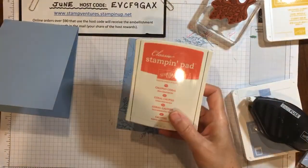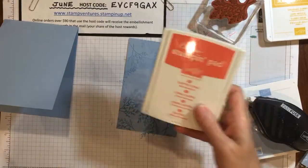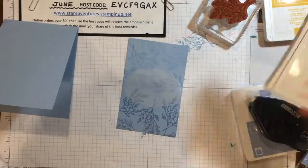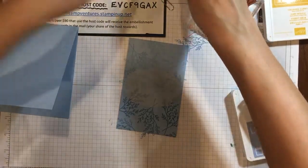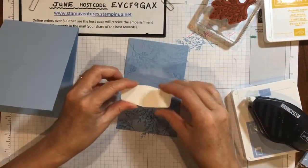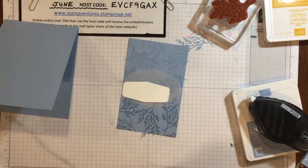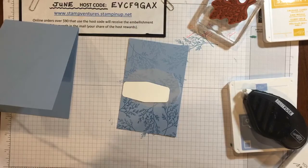So we'll skip that part for now. I can go back and add that in. I'm good at doing that. I can slide things under and add them later. And then there's another piece that's cut out that's like this. And all of these pieces are from the die set that coordinates with the stamp set.